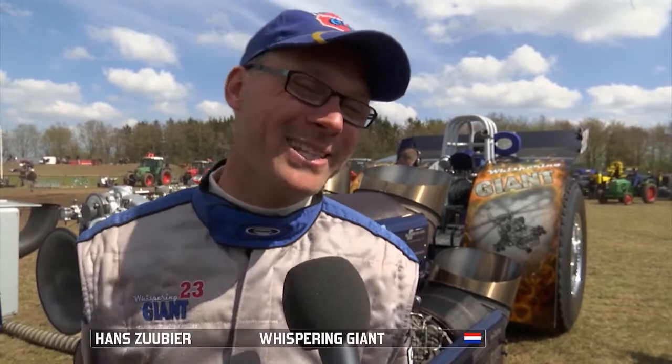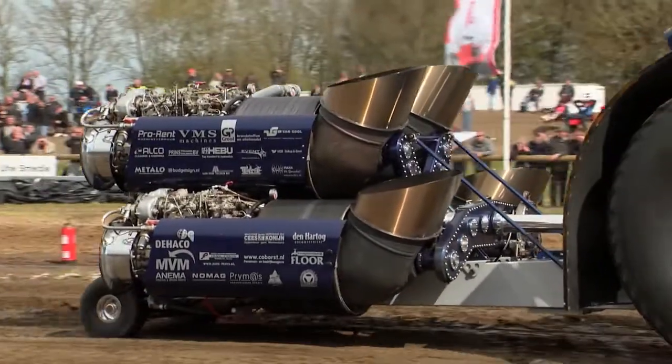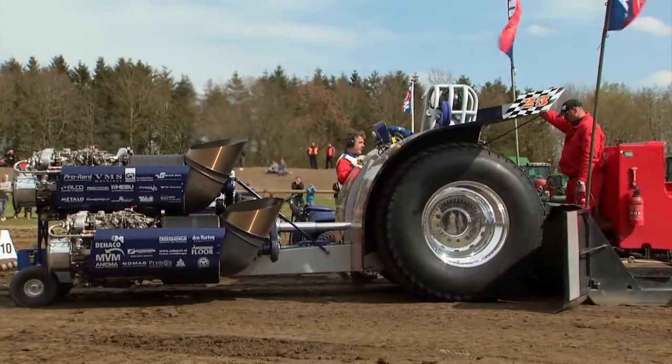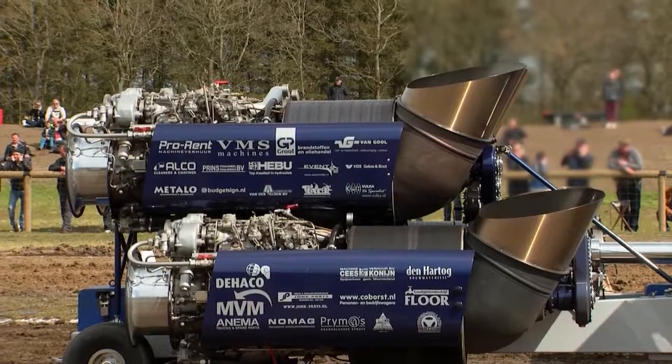I hope for first place, but you never know. Have you done something to the tractor during the winter? Little changes, not really big stuff, just fine tuning. Who do you consider as your biggest rival? The Lambarda team and the Green Monster team, Green Spirit. Those are the tractors.